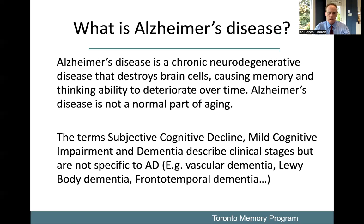What is Alzheimer's disease? Well, it's a chronic neurodegenerative disease. It destroys brain cells, and in the process, it causes a decline in memory and other areas of thinking ability that deteriorates over time. Alzheimer's is not a part of normal aging.